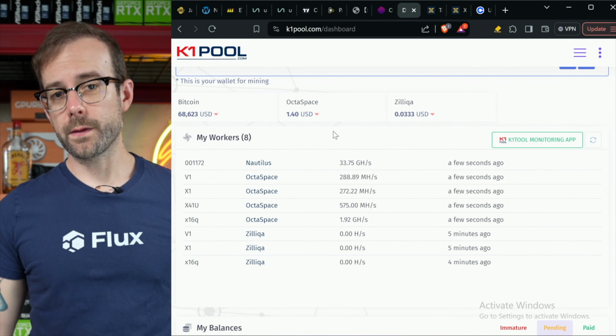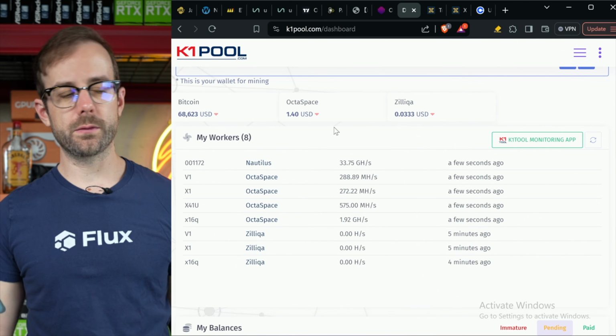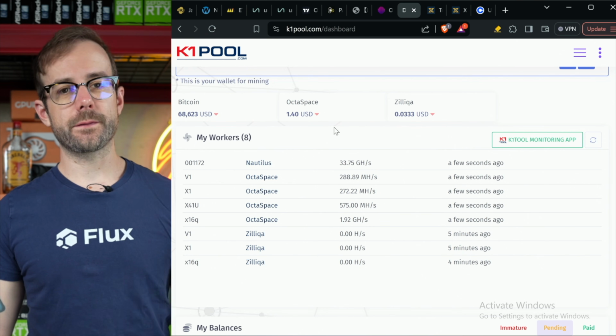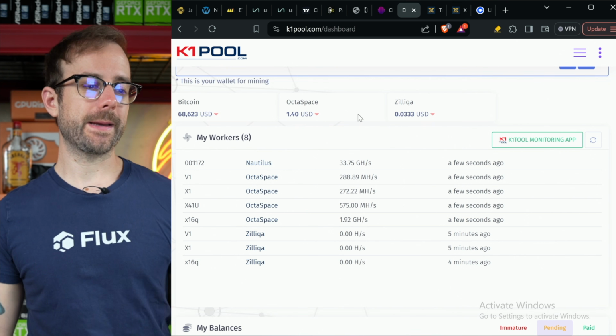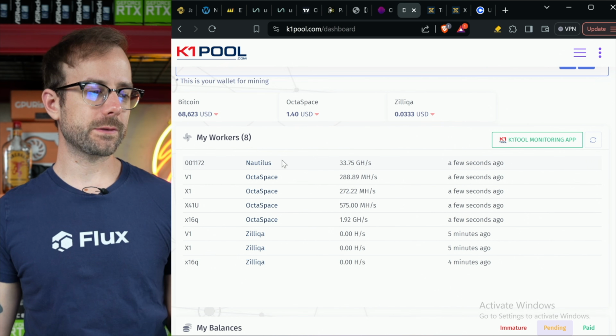Taking a look at almost all the miners that I have up right now, and they're all on K1 pools. So I got the Jazz miners, iPolo miners, and then also that ColeEngine P2 FPGA, which is mining Nautilus. And we're gonna go into all of this in just a little bit. So let's actually start there.